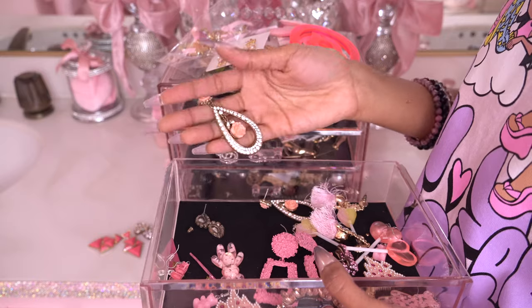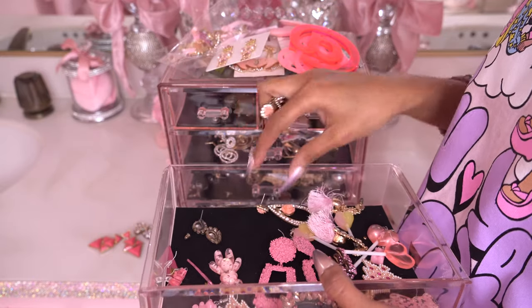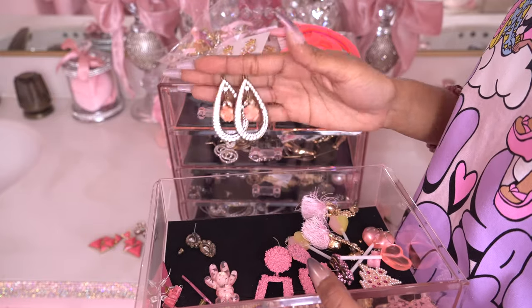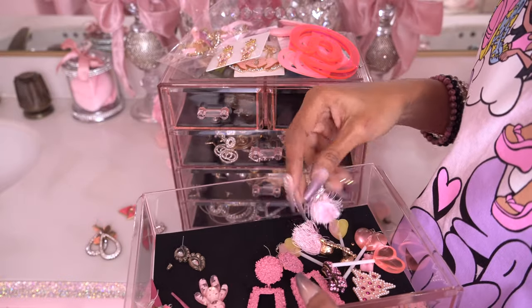I don't know. And then I have these little pink rose diamond drop earrings. I don't think I'm ever gonna wear these. I haven't worn them in so long, and I just feel like I don't know when I'm ever gonna wear them. So I'm gonna let those go. I'm gonna try to let those go.